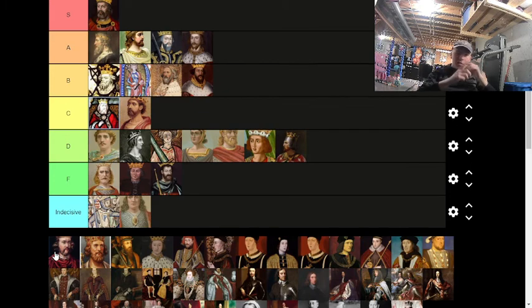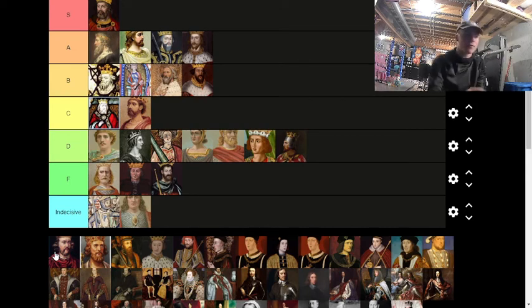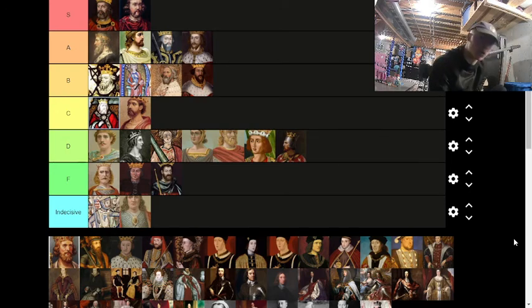And one of the last guys they did it with William Wallace, and then they did it with the last Welsh Prince of Wales. So he conquers Wales. Edward I brings Wales into England. So I'm going to put him in S. Edward I, he brings Wales into England. So Wales is now part of England, which is a great thing.